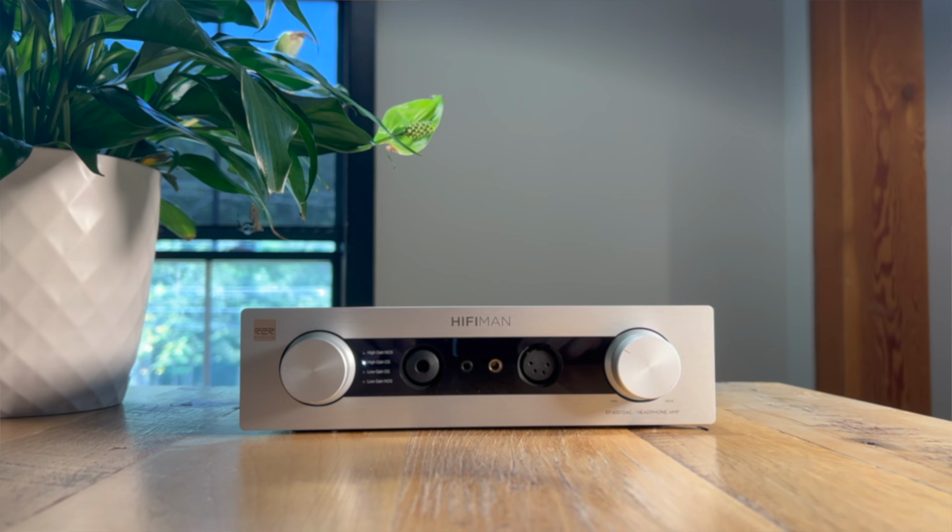With all the changes to HIFIMAN's lineup and pricing, it can be tough to keep track of exactly what's going on over there. So today we're going to break it down a little bit and talk about the latest changes to HIFIMAN's pricing and lineup and the new headphones they're offering.